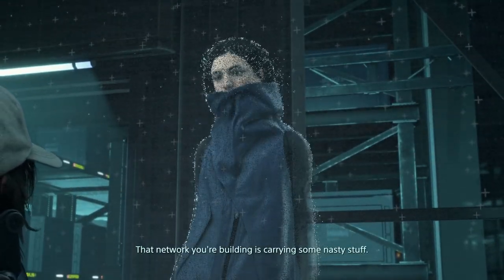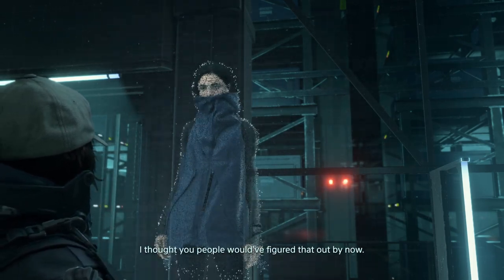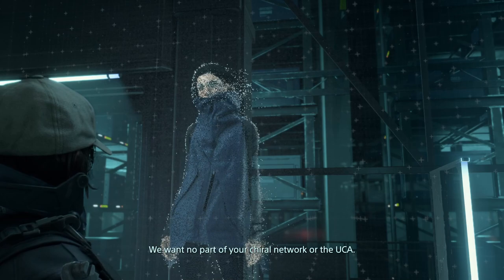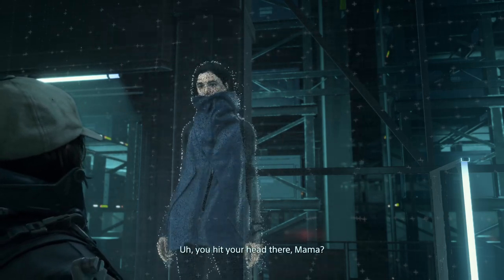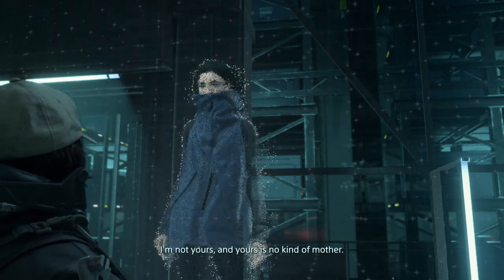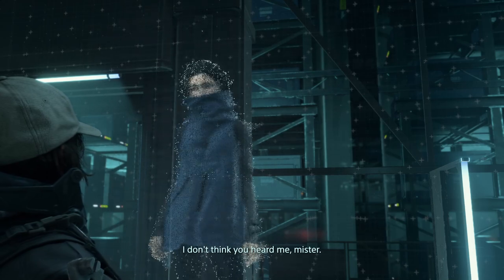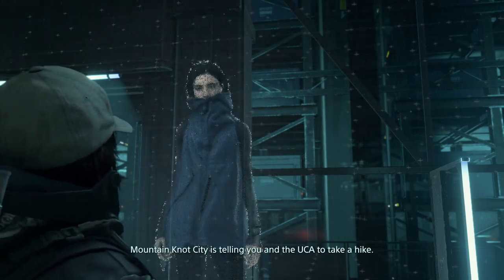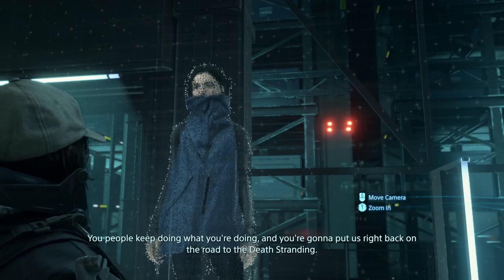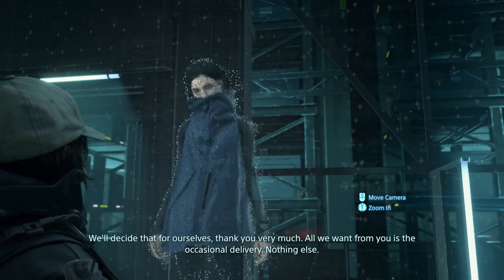Bridges, that network you're building is carrying some nasty stuff. Stuff nobody would want anywhere near them. I thought you people would have figured that out by now. We want no part of your chiral network or the UCA. That voice, is that you, Mama? You hit your head there, Mama? I'm not yours, and yours is no kind of mother. All right, enough games, Mama. Heard me, mister. Mountain Knot City is telling you and the UCA to take a hike. You people keep doing what you're doing, and you're gonna put us right back on the road to the Death Stranding. We didn't ask for you to come and tell us how to live our lives. We'll decide that for ourselves, thank you very much.